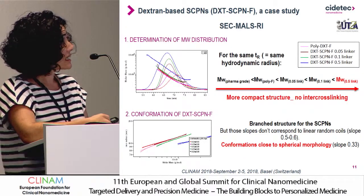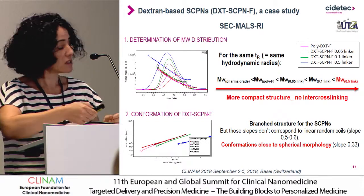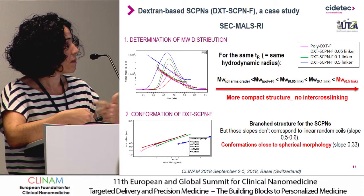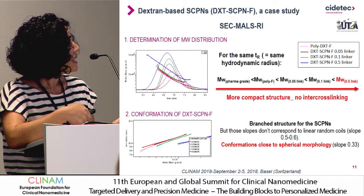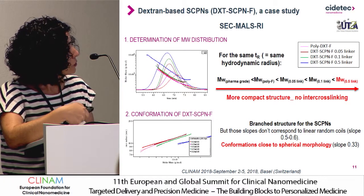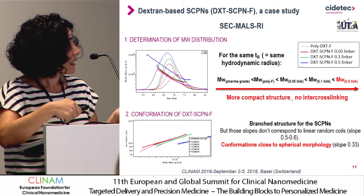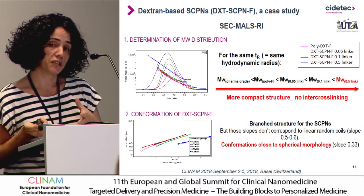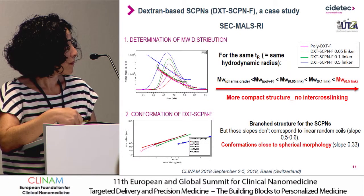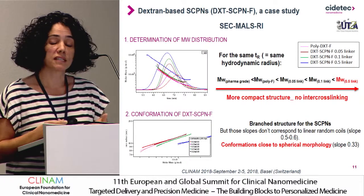Then we used SEC-MALS in order to measure the absolute molecular weight. The absolute molecular weight increased with the amount of cross-linker, as expected, but the samples eluted at the same retention time, and that means that they had the same hydrodynamic radius. That's an indication of a more compact structure, but not inter-cross-linking. And although the particles were more branched, their conformations were still close to spherical morphology.